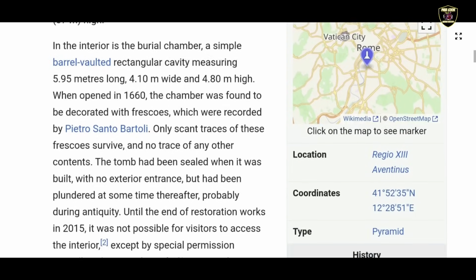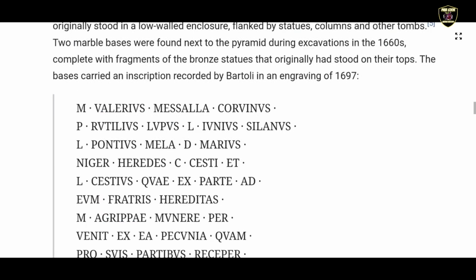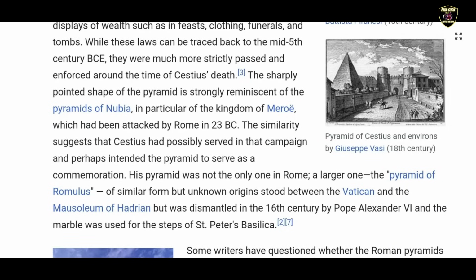It also says that it is of a brick-faced concrete covered with slabs of white marble. But I believe it's been rebuilt. I'll show you the pictures. You make your mind up for yourself and let me know what you think. But another thing, I'll just point this out now, is that the sharp pointed shape of the pyramids is strongly reminiscent of the pyramids in Nubia, which had been attacked by Rome in 23 BC. So check the dates out here.